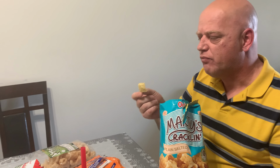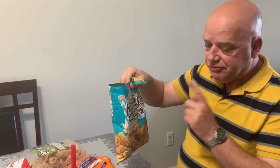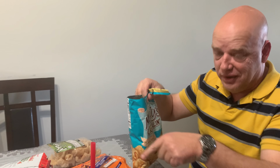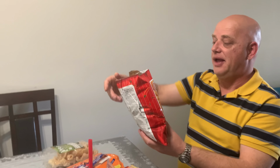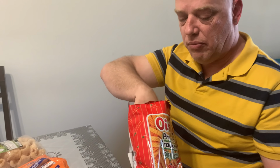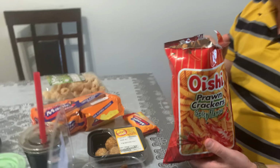They remind me of something. I'm trying to think what they are. Sun chips. That's what these remind me of, sun chips. Perfect to drink with a nice tall soft drink, because that'll make you thirsty. And I'm saving, well, it's not the best for last, but so these are spicy flavored prawn crackers, and they look like French fries.